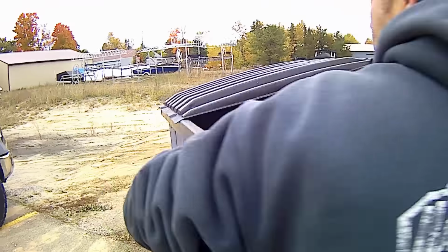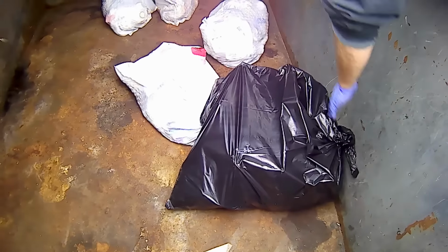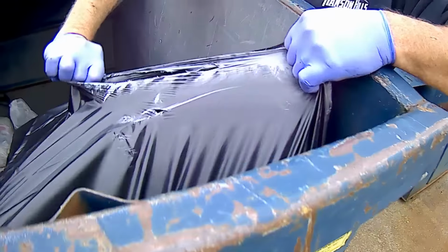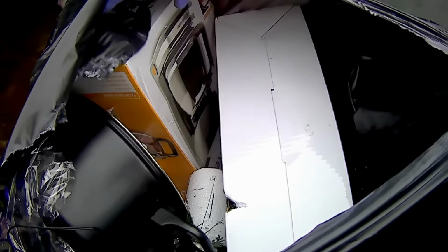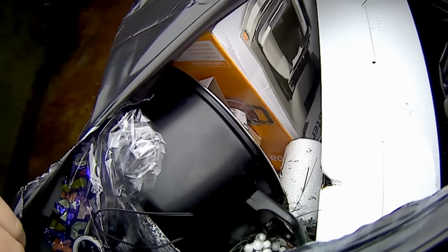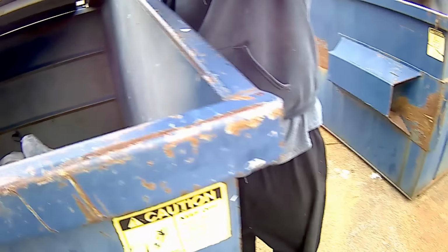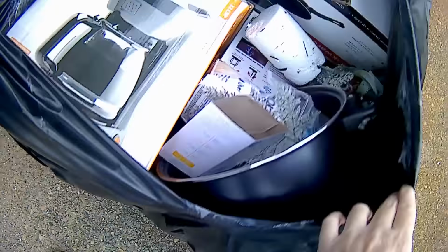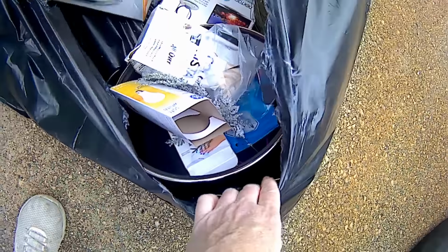We'll check this one over here. Oh, there's a black bag. The see-through ones you can see. I got you if you got it. Oh. I think we got to take it. Looks like there might be some stuff in here. There's some stuff in here for sure. Let's just take the bag.